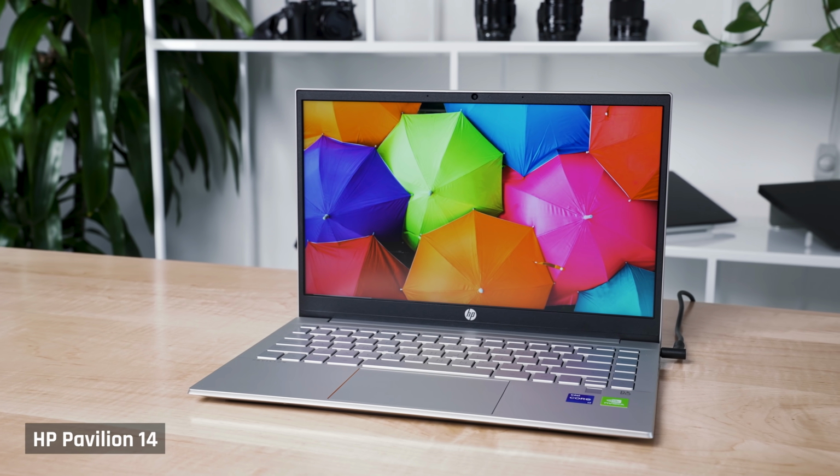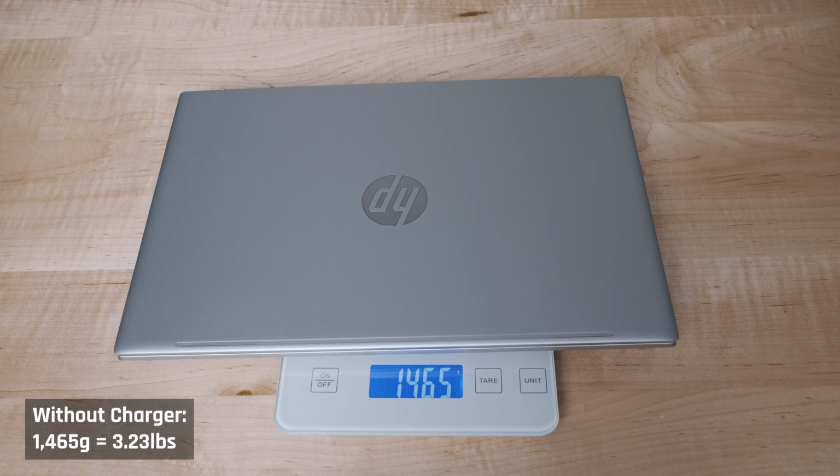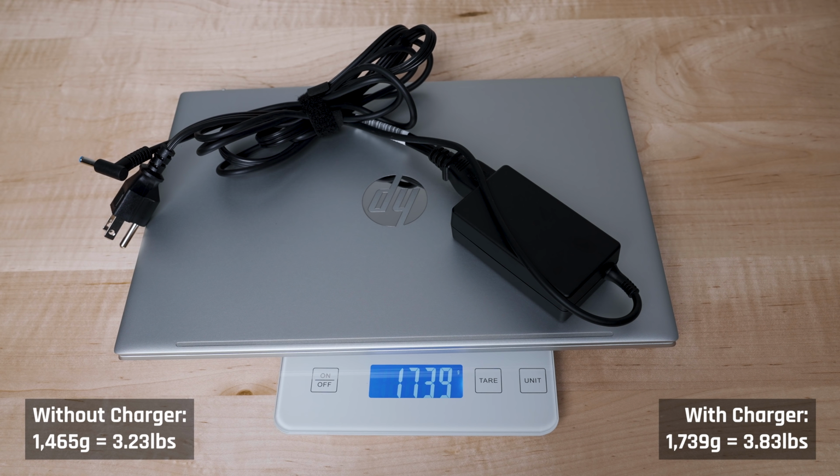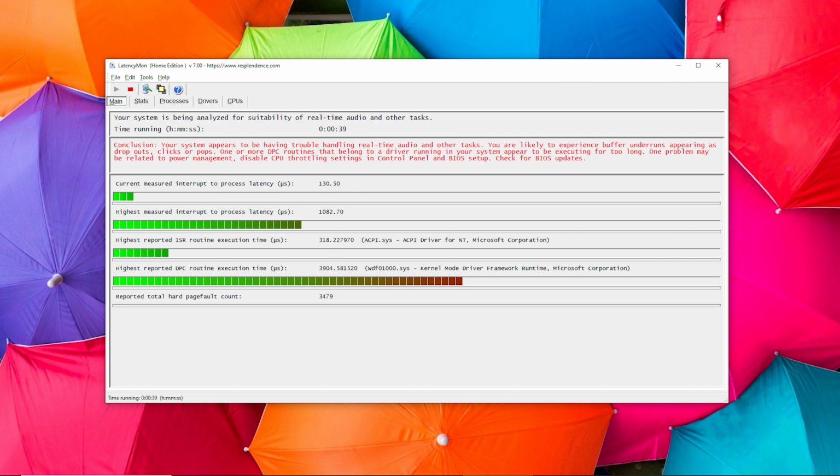This laptop felt much more comfortable to use than other thinner and lighter laptops that have the same Intel CPU. And even though it seems like this one is a bit on the heavy side, I personally found it very comfortable to use on my lap and to carry around. In fact, I personally prefer the trade-off of a slightly thicker laptop for better cooling and more comfortable use. Before we leave performance, Wi-Fi speeds were good, but audio latency wasn't great.